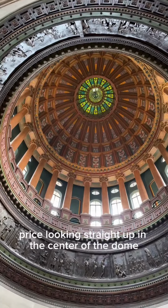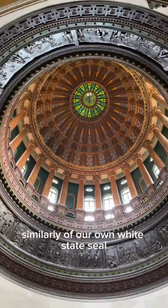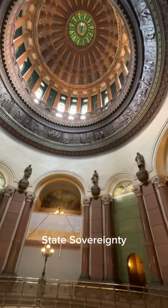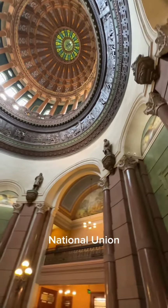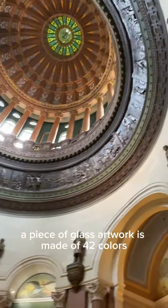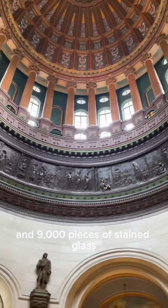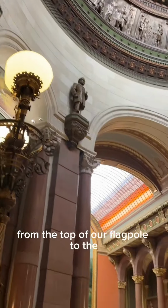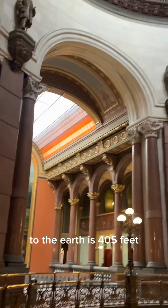Right, so looking straight up in the center of the dome, you see the facsimile of our Illinois state seal. Now that has the eagle with a banner in its beak that says State Sovereignty, National Union. That piece of glass artwork is made of 42 pillars and 9,000 pieces of stained glass. And of course above it is the external dome with our flags on it. From the top of our flagpole to the earth is 405 feet.